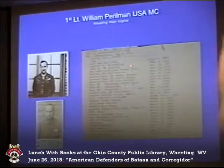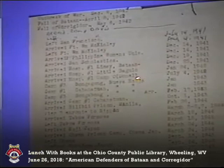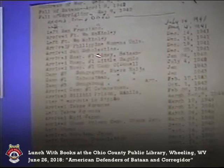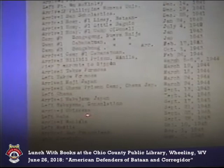Right, he arrived at Fort McKinley in August 1941, left Fort McKinley December 14th, 1941, arrived Philippine Women's University, that's St. Thomas. So he was moving around pretty good, and then when the war broke out, he got sent all over the place. Villabot prison camp, he went to Formosa, he was in Mojo, Japan, and he would keep going on.